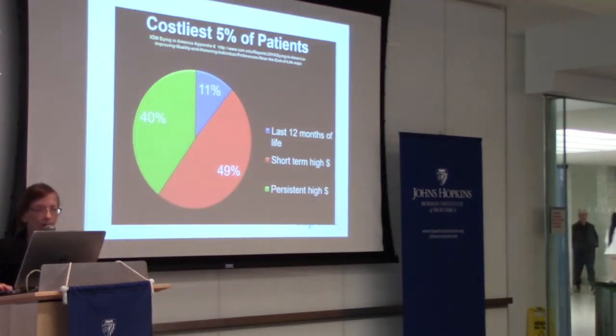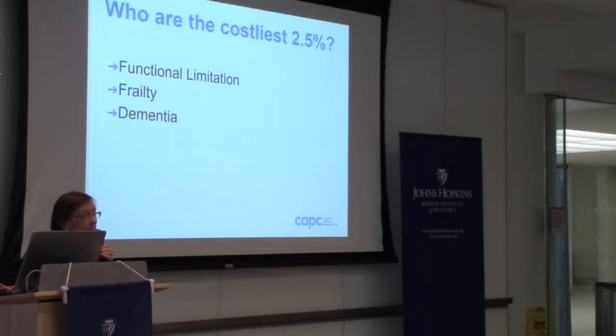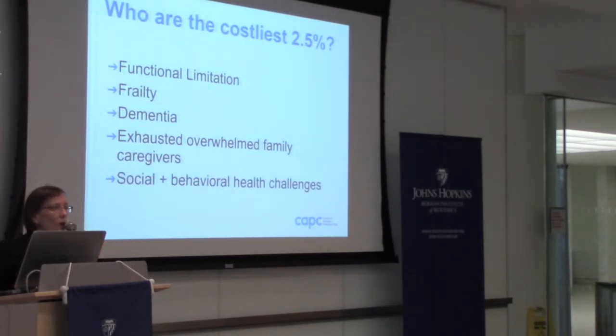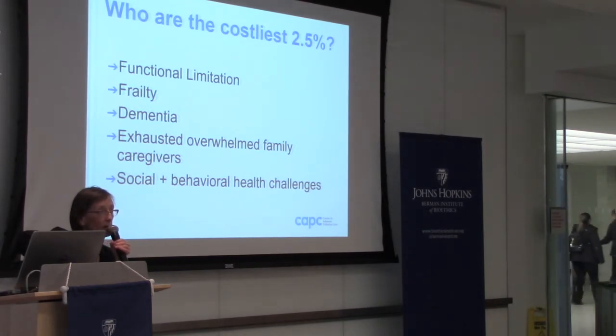Who is this population? So that's the costliest 2.5%. And these are the characteristics. Functional impairment, frailty, cognitive impairment, exhausted, overwhelmed family caregivers, social and behavioral health challenges. So, Mr. B, mobility impairments, frailty, can't walk a block anymore, cognitive impairment, exhausted, overwhelmed family caregiver, who calls 911? The family caregiver. Food insecurity, social isolation, transportation problems.